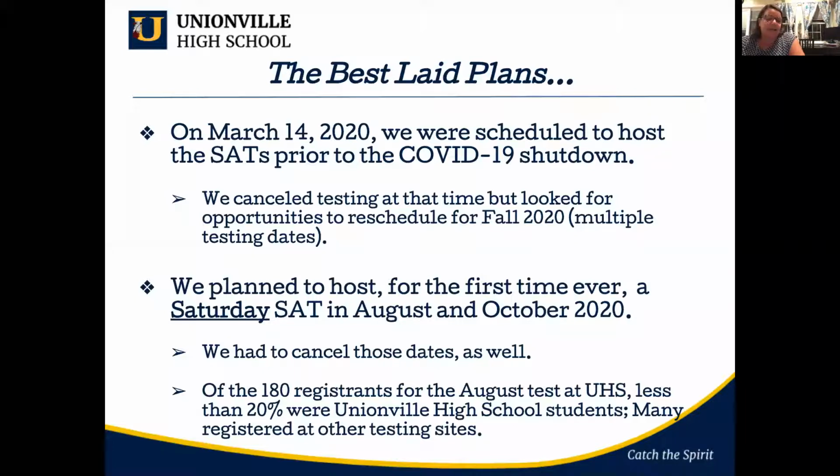And we started trying to plan for best case scenario. And for the first time ever, we had elected to do a Saturday administration at the end of August and at the beginning of October. And much to our surprise, we're still in this virtual setting, and we had a lot of students that were actually registered in our building, but were not our students. And therefore, taking into consideration the health and safety plan that the district put into place, we had to cancel the August and October administration.